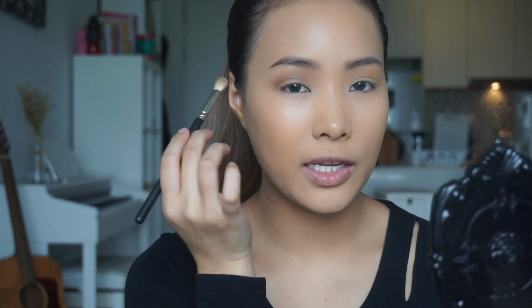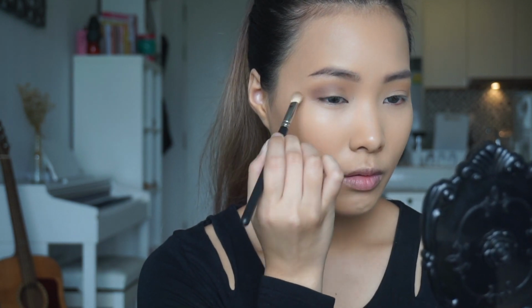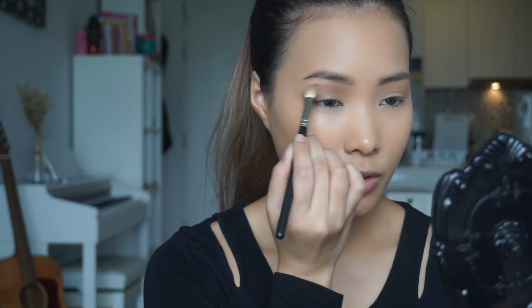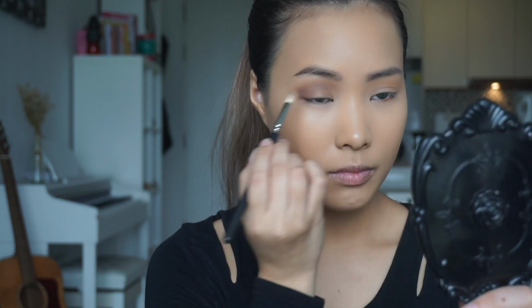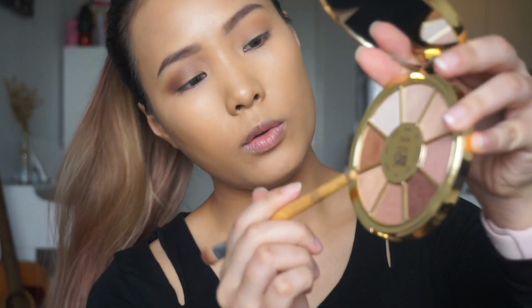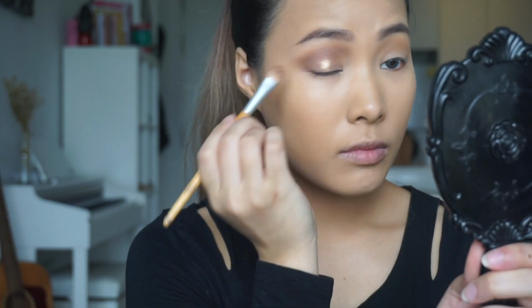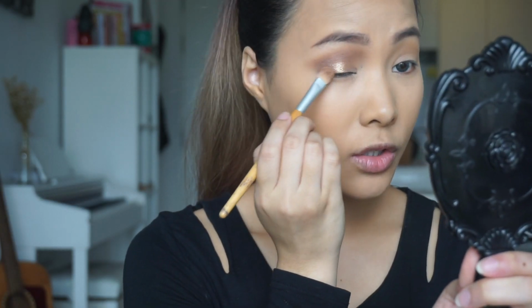I'm going to create a little wing. Bring it to the inner corner. Taking this gold shade, I'm going to apply it on the lid. Whoa, this color is pretty.